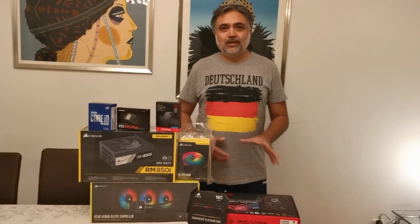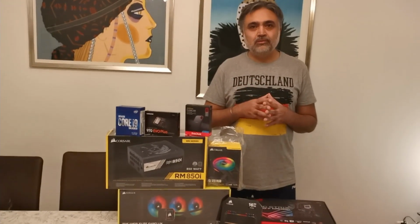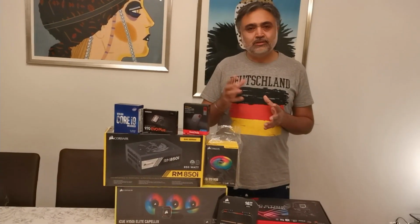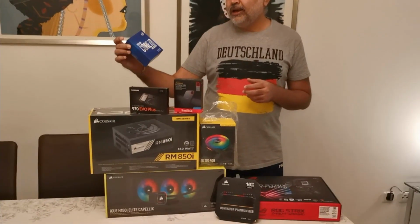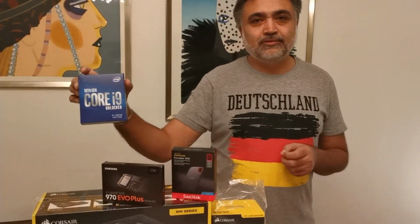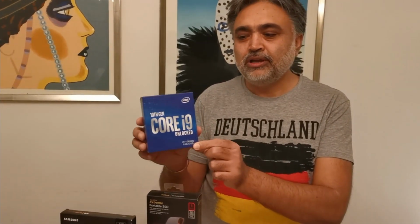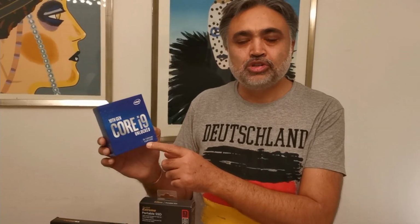So guys, as promised, I am showing you the components which I will be using for upgrading my computer system. I have chosen Intel. As I told you, we always prefer Intel CPUs. This is the new i9-10850K. This is the second version of the top line. The first one is the 10900K. This is an unlocked version, has the new LGA 1200 socket, and this will be our CPU workhorse.